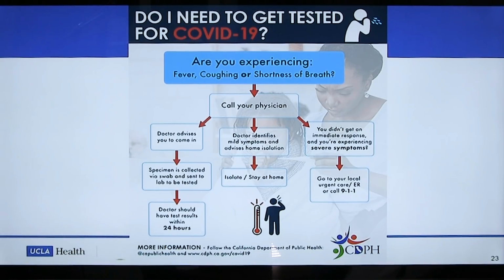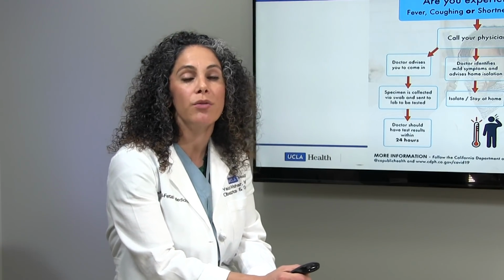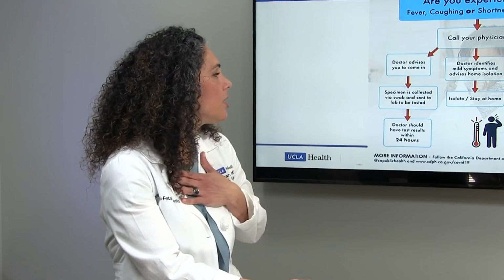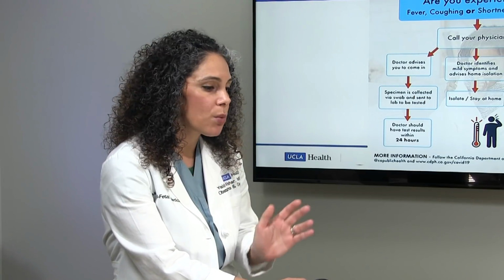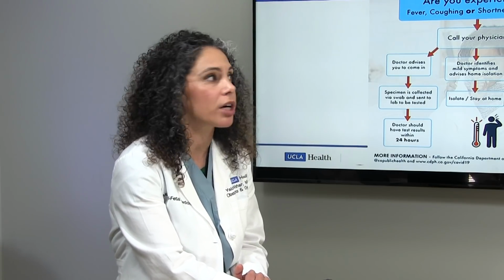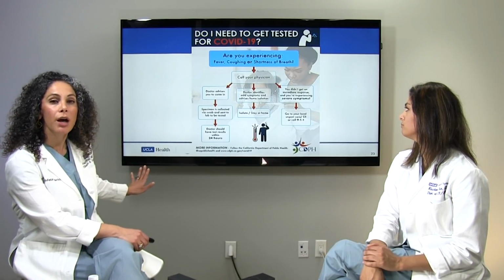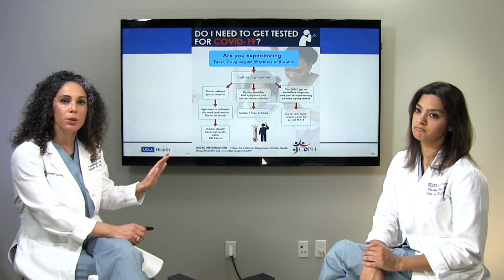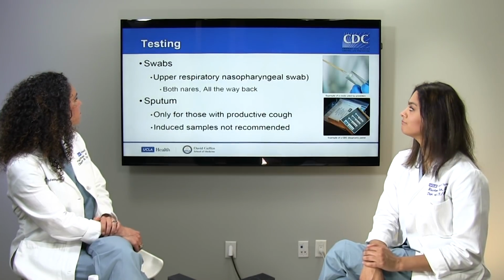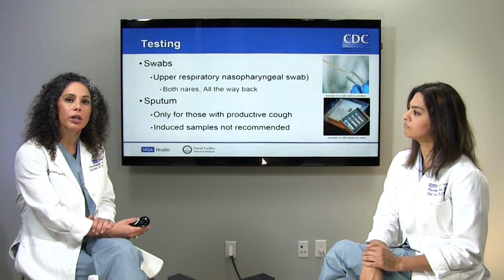And then it may be an emergency. And this is, again, we talked about this briefly, but if you have trouble breathing, significant chest pain, or if someone is non-arousable, those are emergencies. That means call 911. There's no time even to call your doctor. So 3 different things. We're either going to tell you to come in, stay home, or it's going to be an absolute emergency.